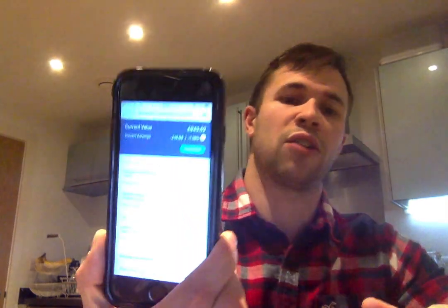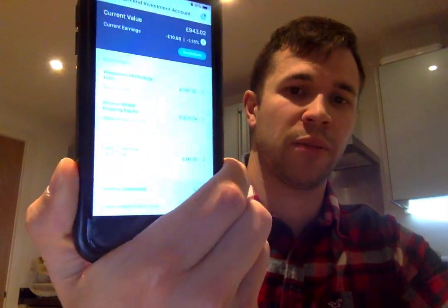So for my account at the moment, the performance isn't actually that great, if I'm truly honest. So I'm looking at it. It does say I've got £943 in there, but my actual investment has gone down in value by £10.98, or 1%. That includes Moneybox's fees. So some of that money, if I break it down, so it's got that cool little thing where you can break it down into where it's invested.